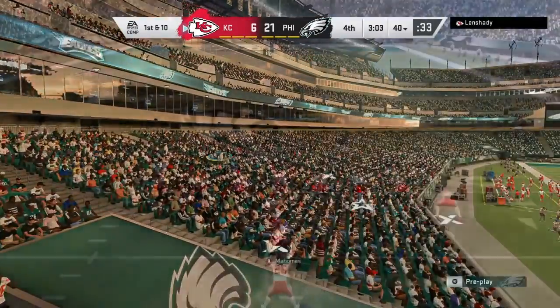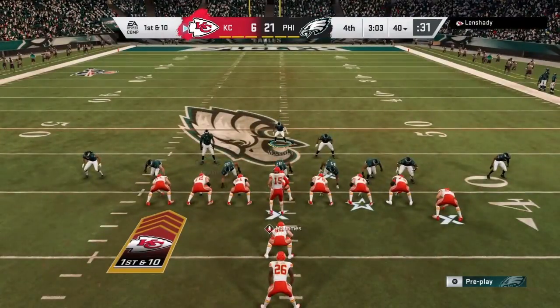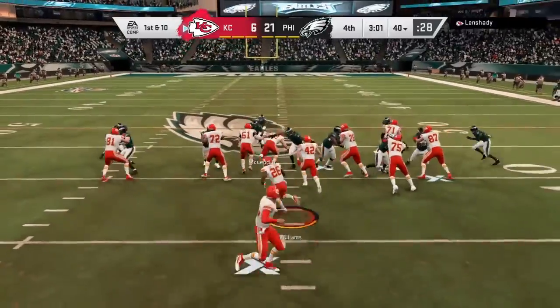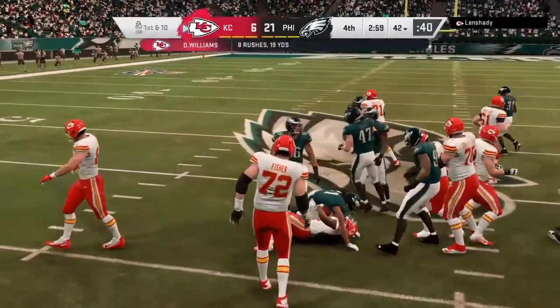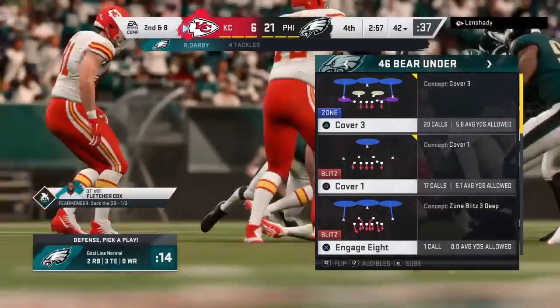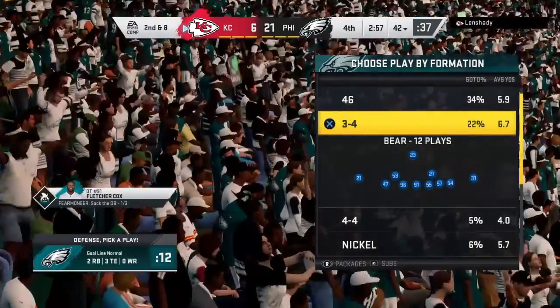So quickly all the way up at the 40-yard line. Williams. And they're going to get him behind the line yet again as his nightmare afternoon continues. 2 yards on the pickup there. It'll be 2nd and 8.